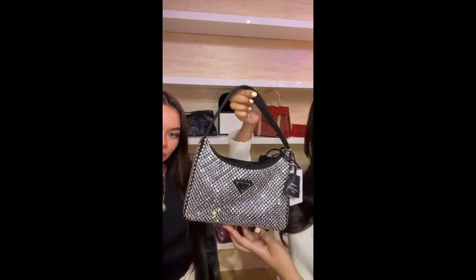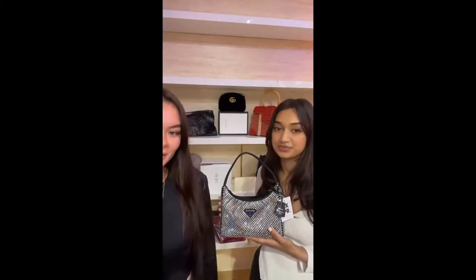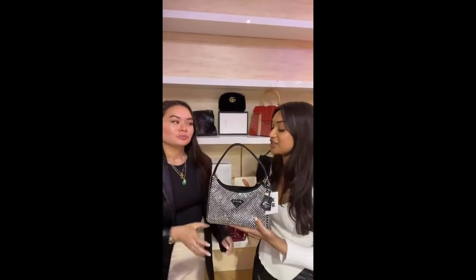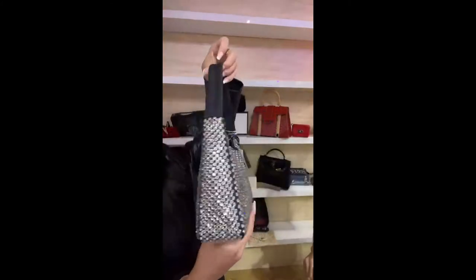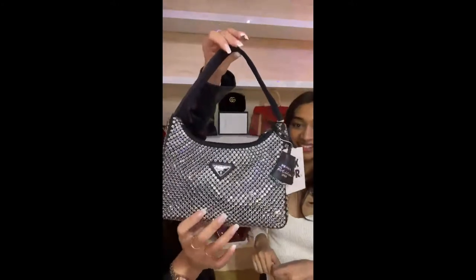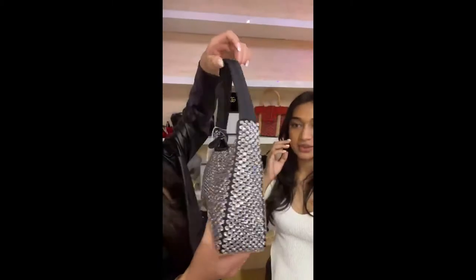This is a me in a bag. It really is. And like you said, Sana, you really don't need any jewellery with this piece. It really just does all the talking. Even with this, you can wear a tracksuit. The bag is all talking for you. You don't need to wear makeup. You can wear a tracksuit and this bag, and you're ready for the day. For sure. It's definitely a great evening piece as well.